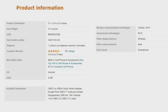Talk about the product information. The dimensions are 5.7 by 2.8 by 0.3. It's only 5.3 ounces, so it's really easy to carry. It has 1 lithium-ion battery. The review given to it is 4.5 out of 5, so it's pretty good for a phone. We have seen phones with less, such as 3, so this actually is really high for this kind of phone.